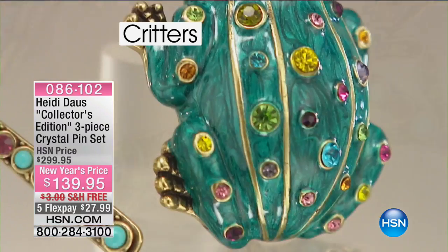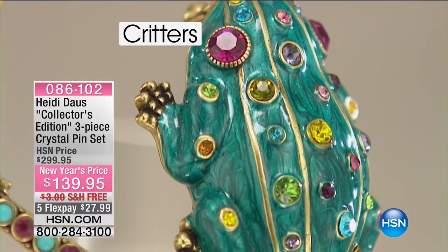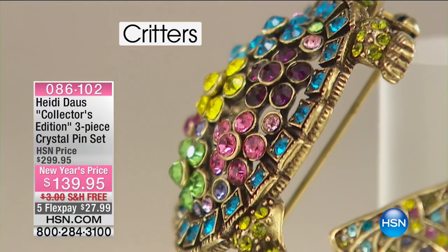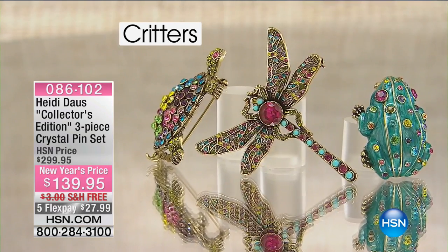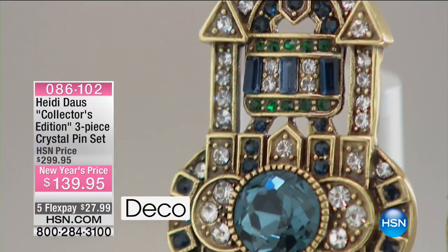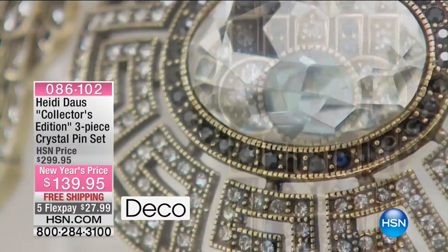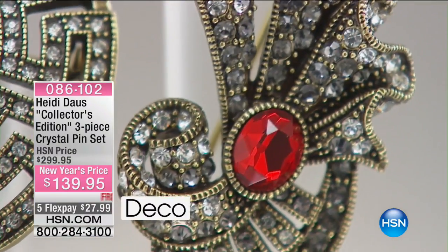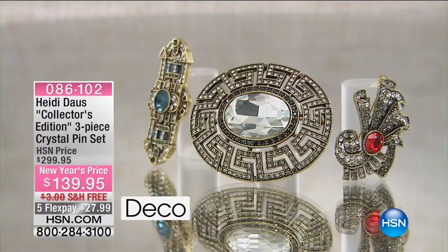I can't stand it. Heidi has done an entire critter collection, and I mean an entire critter collection. It's the most whimsical idea, and there's so much to it. We're gonna go through all of it, but it's groupings of three. Now, here's what I also have. I also have a matching necklace and earrings on this. We have free shipping and handling on these as well, and of course, 5 Flex pays.